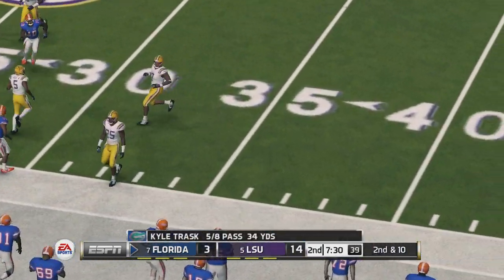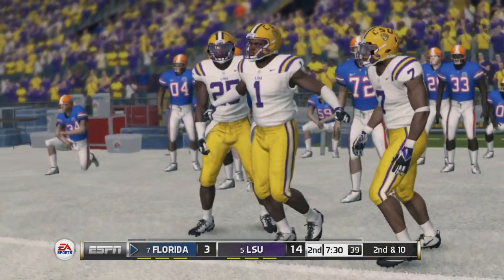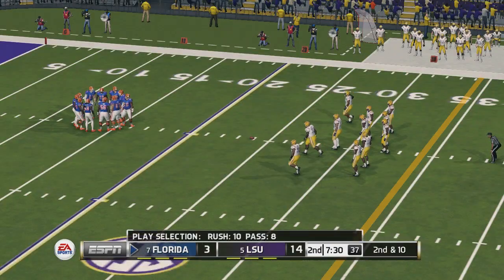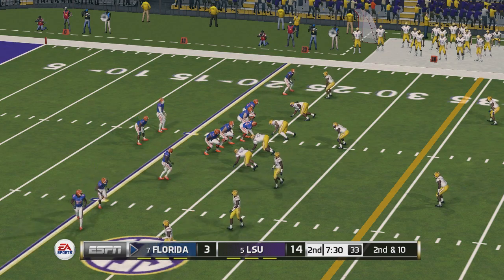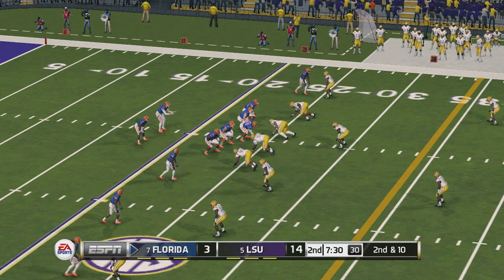Just throws this one away. You know, when you feel pressure like that, the worst thing you want to do is just to throw the ball into coverage. He got away with one right there. He's very fortunate. Next time, he should just throw it away out of bounds.